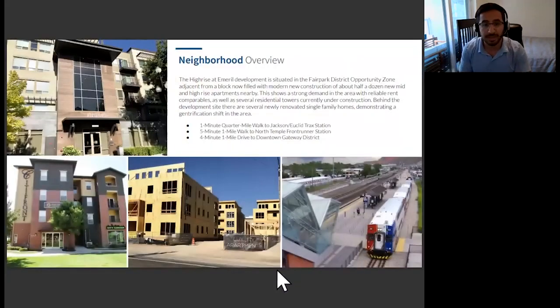Again, this is digging in a little bit more into the neighborhood. What are we seeing here? Is this the right niche? We're trying to figure out, is this really the highest and best use for this land? Can we take on more units here?